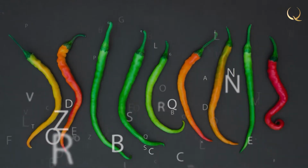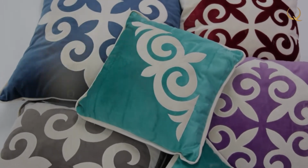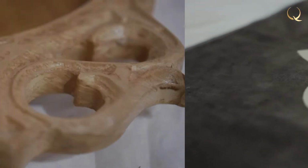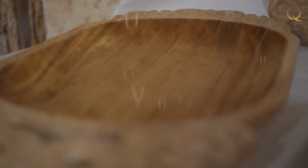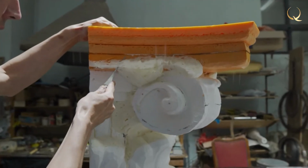Begin today's episode of Art of Making. Felted pillows, decoration of modern interior. Astau, an Asian type of woodenware. How theatrical costumes are made.